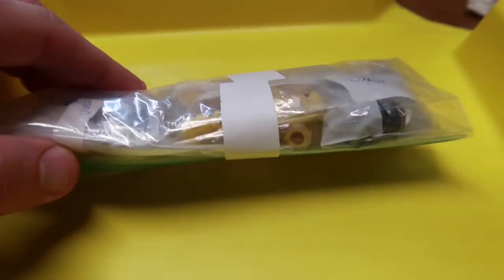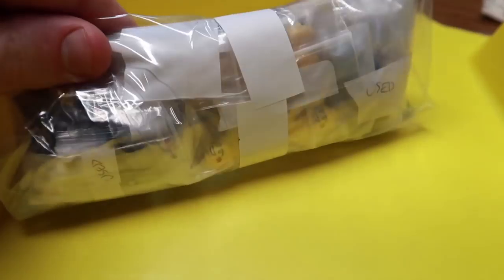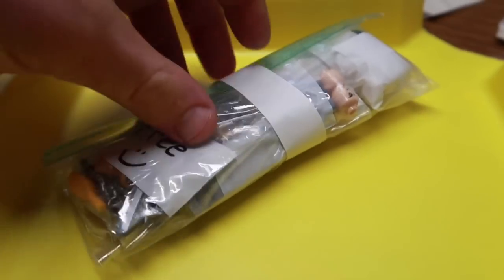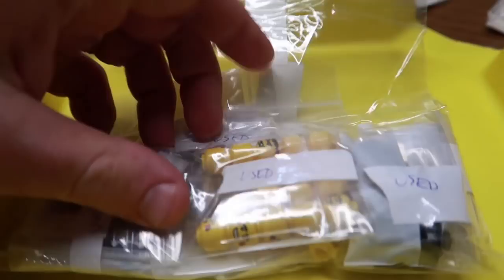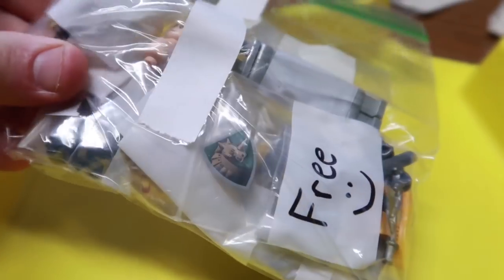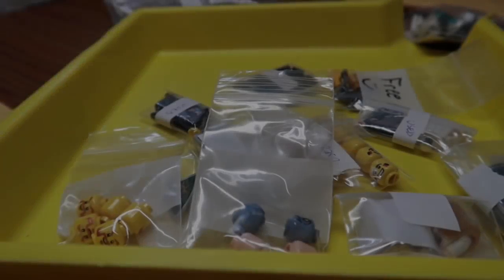Alright, so here's the order. I might have over-calculated things. I don't know yet how I'm going to deal with that free bag, but it's part of the order. This big bag is part of the order, so I might have overdone it a little, folks. We'll see.